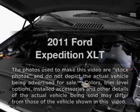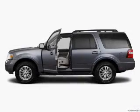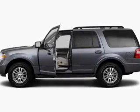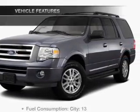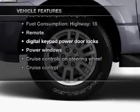Introducing the 2011 Ford Expedition. This is the set of wheels you've been looking for, with a powerful 8-cylinder engine connected to a smooth shifting 6-speed automatic transmission. You will appreciate the safety feature of anti-lock brakes. And with these notable features, you won't want to miss out on the opportunity to own this amazing ride.